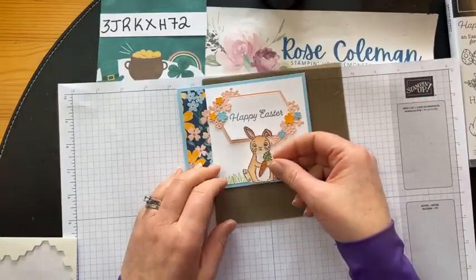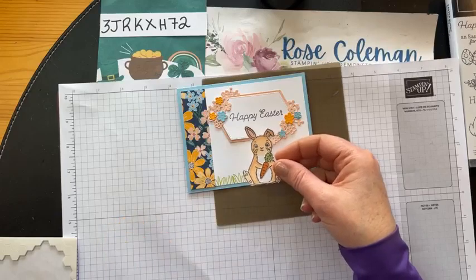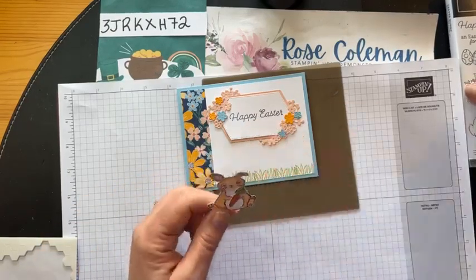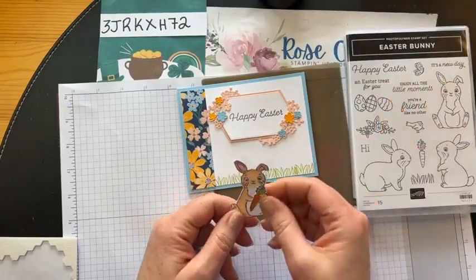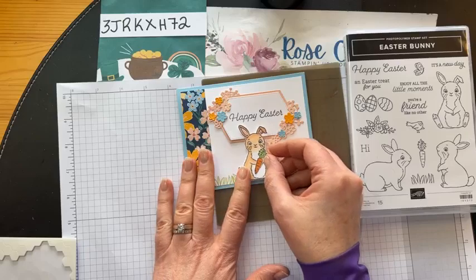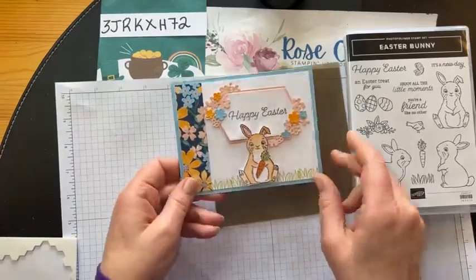And you know what, guys? I have not seen many Easter bunnies as cute as this, in all the years I've been with Stampin' Up! So this Easter bunny stamp set is my favorite so far. Okay, so we're going to put this bunny right here in the grass at the bottom here. There we go, on dimensionals.